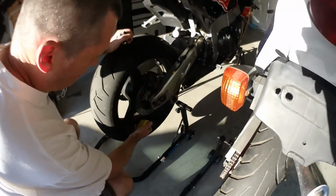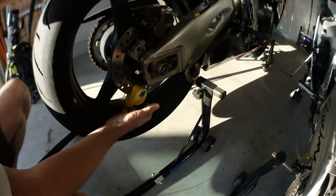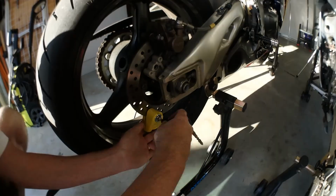Now the problem with a front wheel lock, as I've just shown you, is that a front wheel can be removed. A really enthusiastic thief could carry some tools and take the wheel away, and it's not unheard of for that to happen. It's probably unlikely, but it can happen. They can remove your front wheel. So the second option is to put one on the back wheel as well, which is much harder to remove. It's easy to carry these around, so I'll put that on the back wheel, and that's now alarmed.